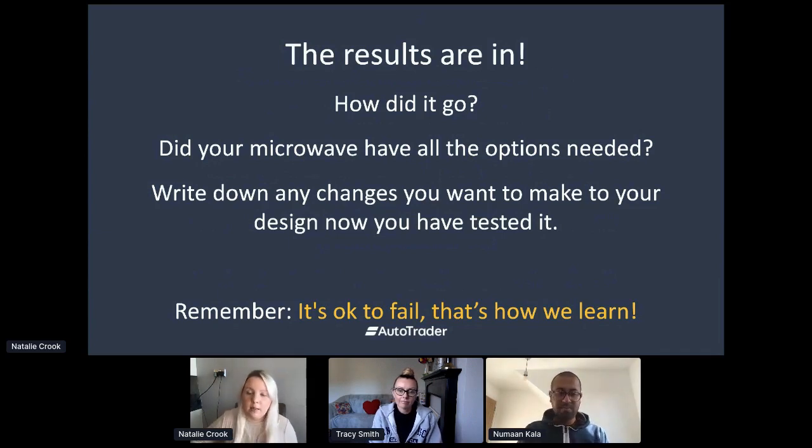But these are all the questions that we would be asking ourselves after we tested one of our designs. So did it have all of the options needed for the user to complete the task? So I've obviously already asked you to write down if you want any changes. Now you've tested it, but remember that it is okay to fail, because that's how we learn. So that's the main reason why, even at Autotrader, we're a big technology company, but when we look to create new things, we would always still start off with that paper level, where we're jotting down ideas and we're doing things on paper before we invest all of that time in developing something. Because a lot of the time, you can think that you've got the best idea in the world, but then when you test something, it doesn't always work. So by testing it just as a sketch on paper, it means that we're saving all of that development time and building something that doesn't necessarily work.